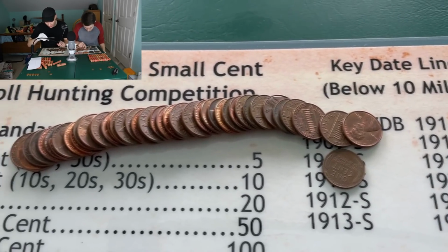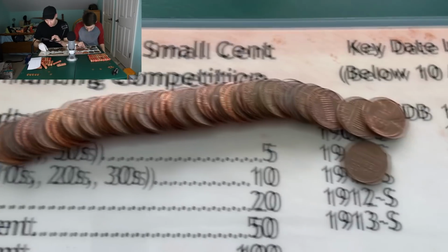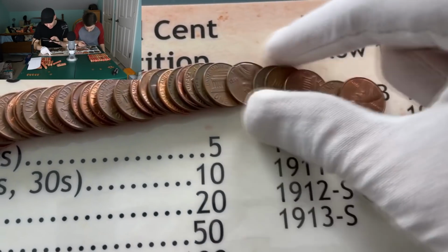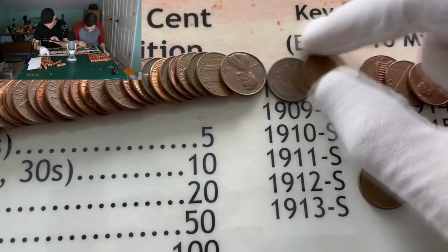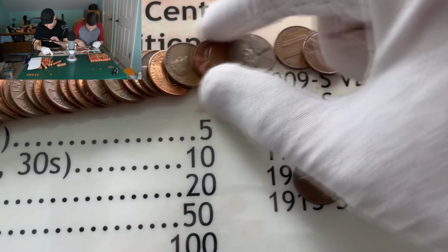Yeah. I would definitely not put it past this box with all of the crazy stuff coming out here. The old foreigns, all these wheat pennies. Let's take a look and see if we can get some of those older wheat pennies for ourselves. So there's one right there. Well, that's just a baby 1958.